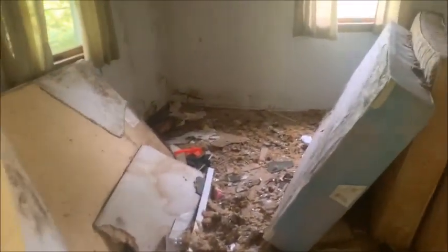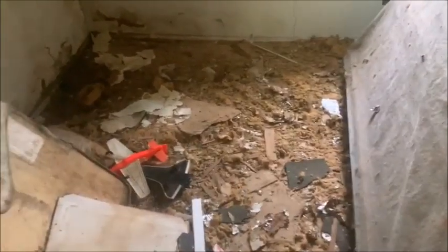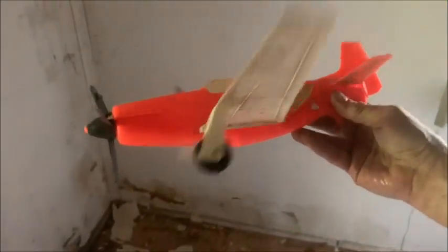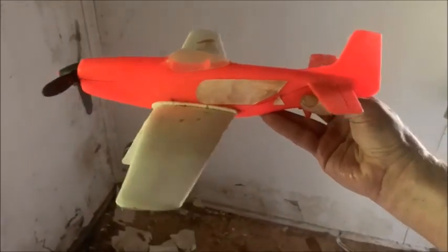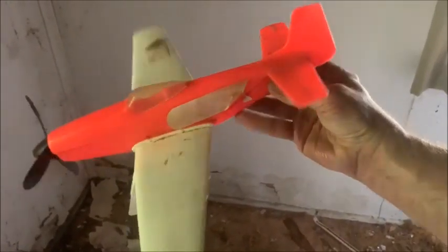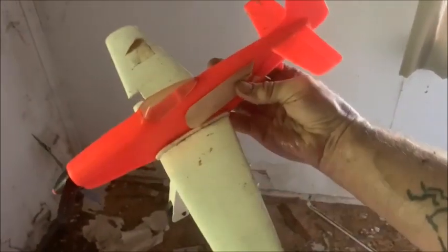I pulled that out more for a picture. Okay. Let's see what this toy airplane is in here. Oh my God, there's two of them. What is this? Oh my God. What is it? Oh, it's just a toy airplane, but it's kind of cool retro. It's missing a wheel. It's a very generic airplane.